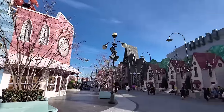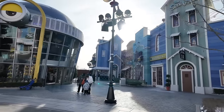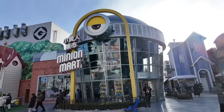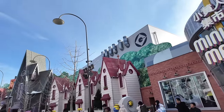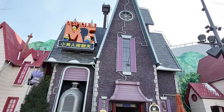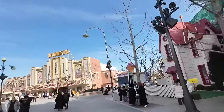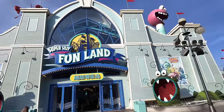There's a lot of photo opportunities everywhere. And we got some merchandise in this big old Minion Mart. That's cute. Oh, there's Despicable Me, the Gru attraction. That is a 50-minute wait for Despicable Me. We're not gonna be doing that. But I do like how colorful it is. Everything is just really grand.